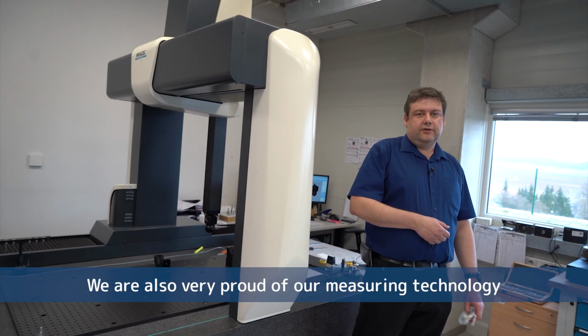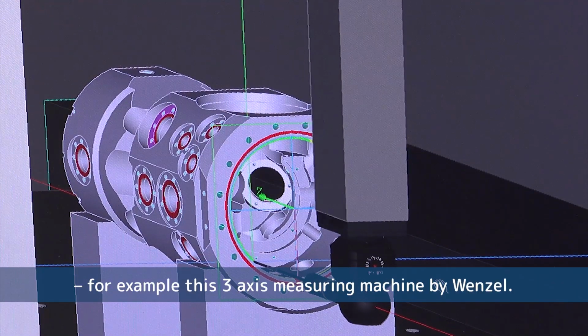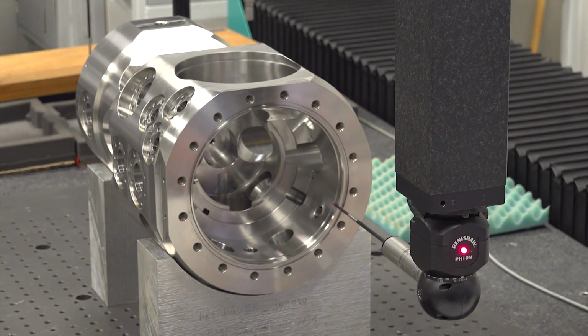We are also very proud of our measuring technology. For example, this 3-axis measuring machine by Wenzel.